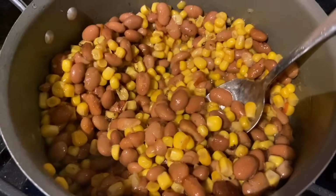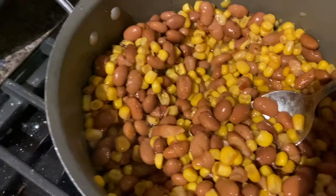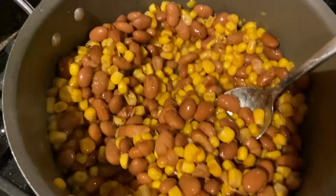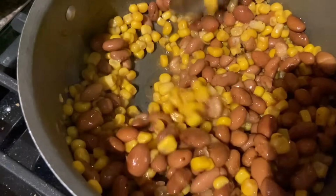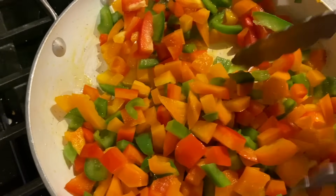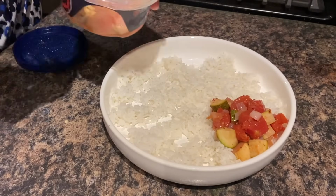So in a pot on the stove, I just have a can of corn and a can of pinto beans. And to this, I'll usually add some seasoning or sauce. So I've got this Roja sauce that I'm using today, but honestly, anything works. Sometimes I'll do like mild Taco Bell sauce. And while I'm cooking this mix, I also heated up the extra mix that I had that was zucchini and tomato, and then I can start assembling my bowl. So that's what I have first.